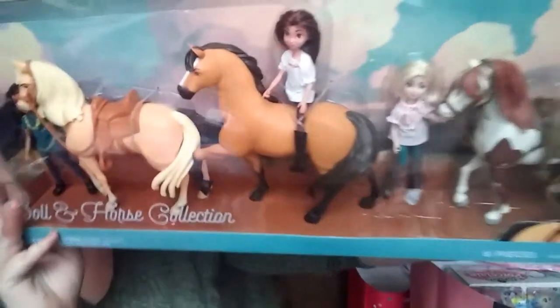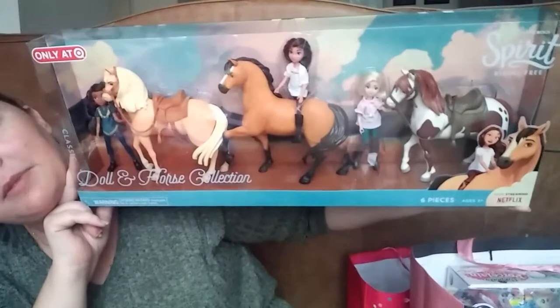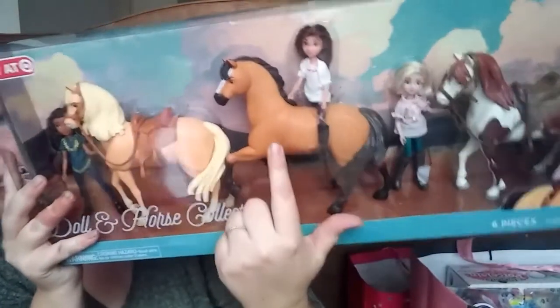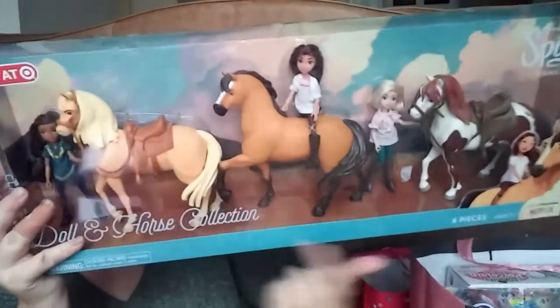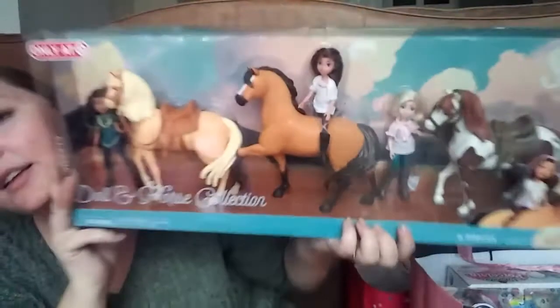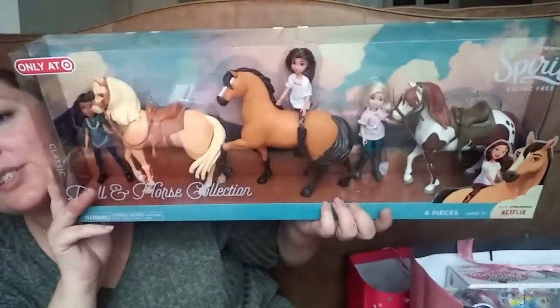Let me move these over, because literally these are two bags full of little tiny ponies. And her big gifts that she got, this was from her aunt. And this is a Spirit set. Sorry for the glare. But Spirit is a show or movie on Netflix. I'm not sure exactly what it is, but it's about a horse. This is Spirit, and this is the main character in the show. And then these are the supporting characters and two ponies that come with it. So this set is from Target, and she was so excited to get this. That was definitely a big gift. There's not a lot of options for Spirit, but that was something she really liked.